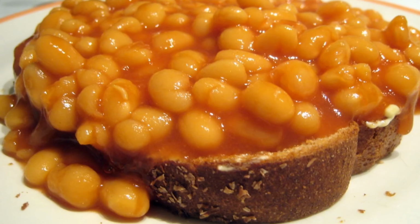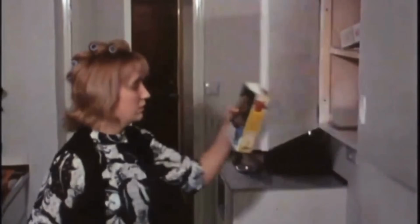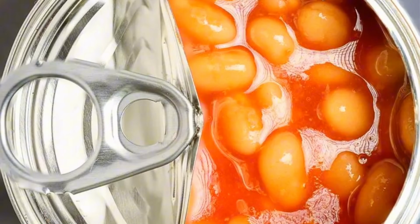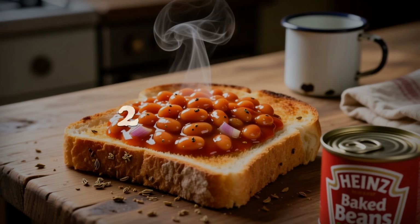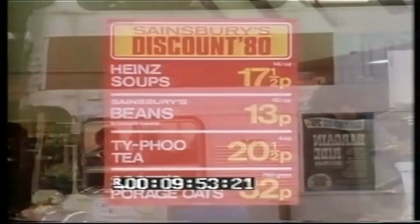Number 21. Beans on toast. The great equalizer of British childhood. Beans on toast fed council estate kids, and cabinet ministers' children alike. A tin of Heinz cost 9 pence in 1972, enough to cover 4 slices of toast. The meal required no skill, no planning, and almost no money. Open a tin. Heat the beans. Make the toast. Combine. By the 1980s, Heinz was selling over 2 million tins every day in Britain.